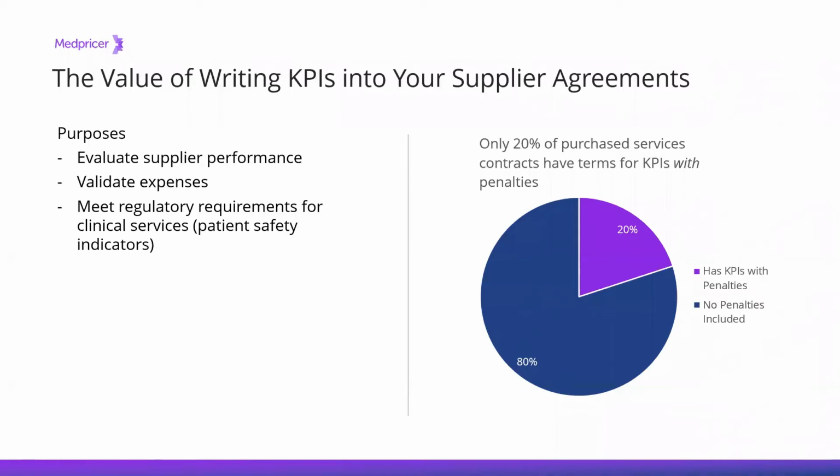Yeah, based on our experience, approximately only 20% of purchase services contracts have KPIs with penalties associated written into their agreement. This can be an issue, particularly for those categories that have direct patient interactions. The Joint Commission requires that you are monitor the service quality for those services, and the best way to do that is through KPIs in the agreement.